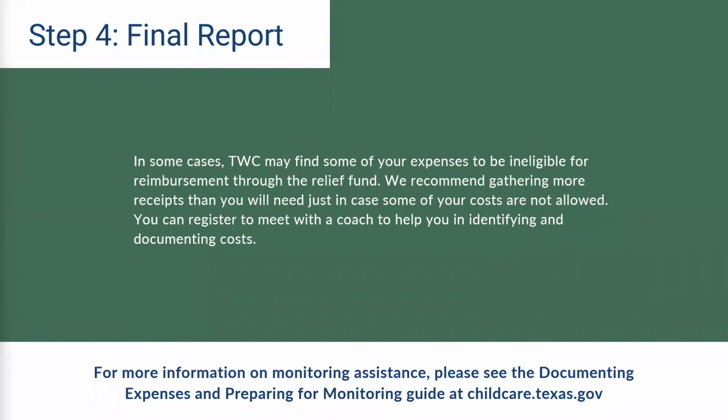In some cases, TWC may find that some of your expenses are ineligible for reimbursement through the Relief Fund. We recommend gathering more receipts than you will need, just in case some of your costs are not allowed. You can register to meet with a coach to help you to identify and document your costs. For more information on monitoring assistance, please see the full Documenting Expenses and Preparing for Monitoring guide, available at childcare.texas.gov.